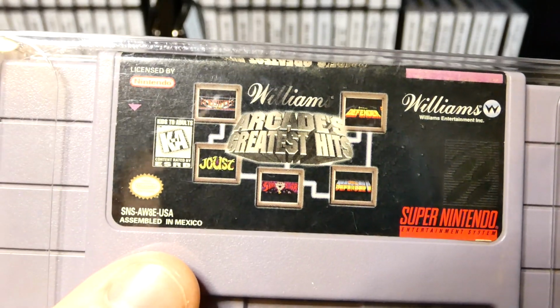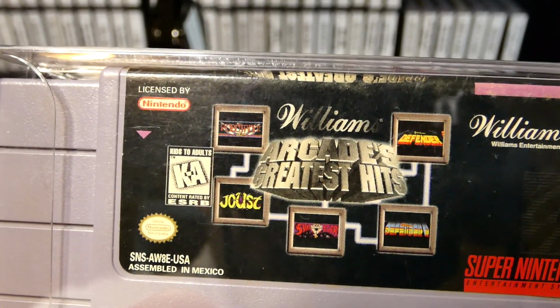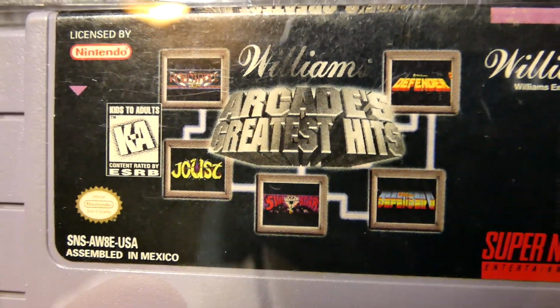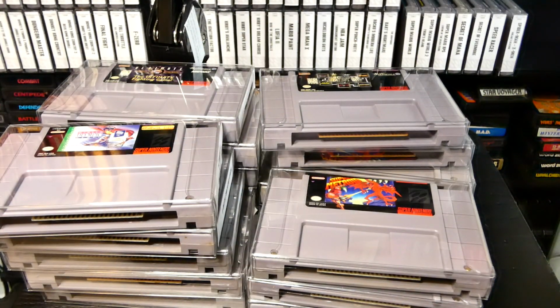I completely forgot I had this game. It's Williams Arcade Greatest Hits. Got some classic arcade games right there. Got Defender, Joust. I can't quite make out the other ones, but I'll have to check that out one day.